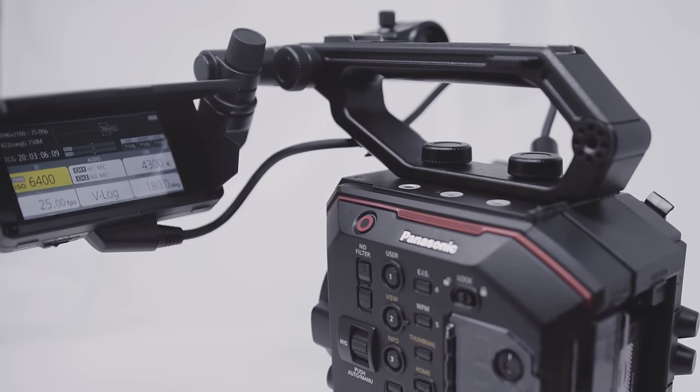I don't get why we are still having issues with LCD screens on cameras, why they're so poor. The C200 one has a really nice one. It's still reflective, but it's bright and it's big. This is small, it's very reflective, and it's not that bright.